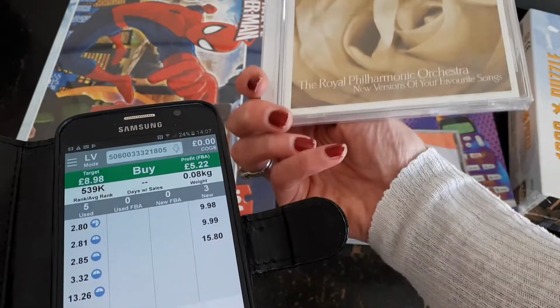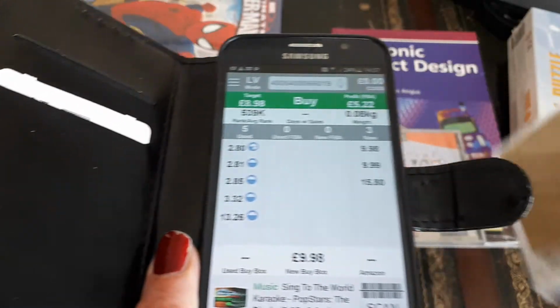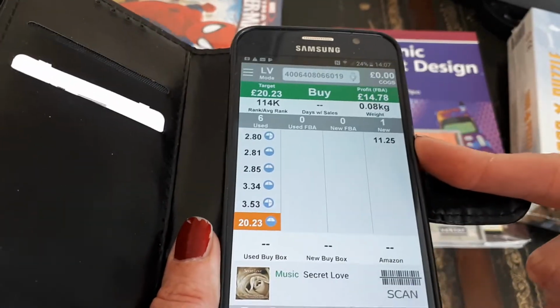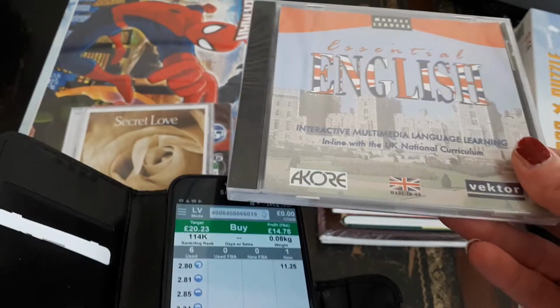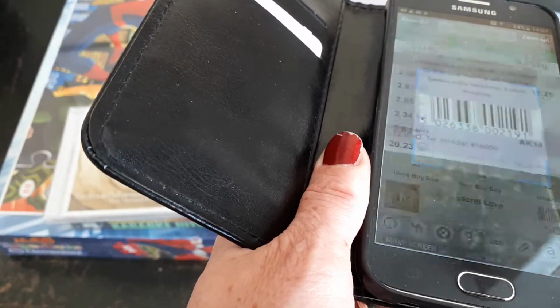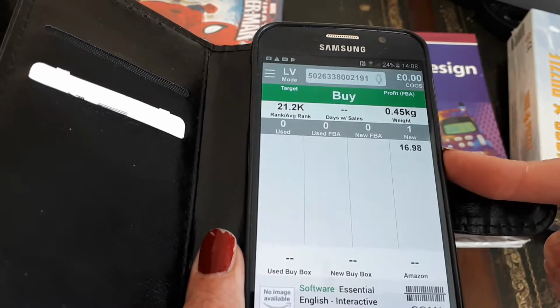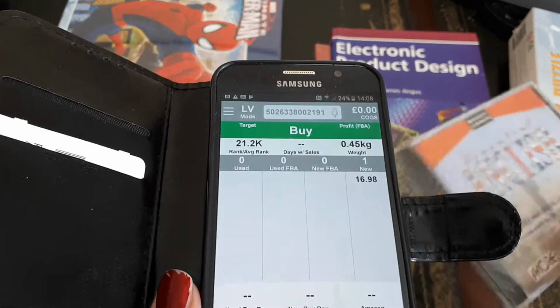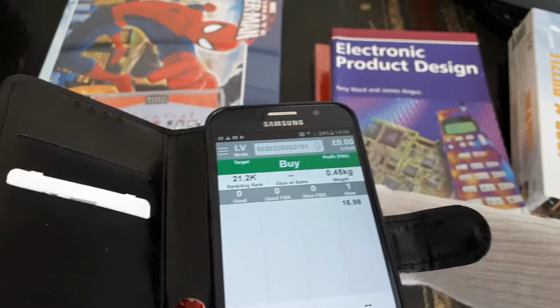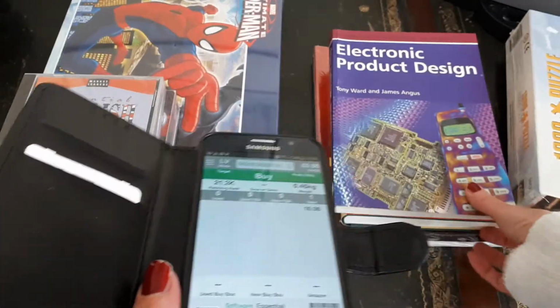Secret Love, the Royal Philharmonic Orchestra. Let's have a look at that. There is only one seller selling this new at £11.25. And last, I've got the Essential English Interactive Multimedia Language Learning. So if we have a look at that, there is only one seller selling this new, and it's at £16.98. So not too bad for a £1 profit on these 3 things combined.